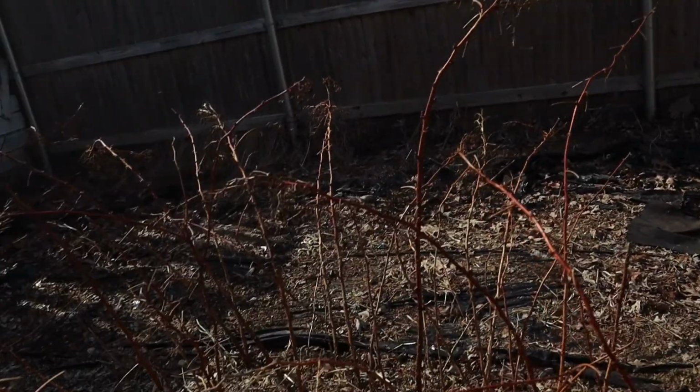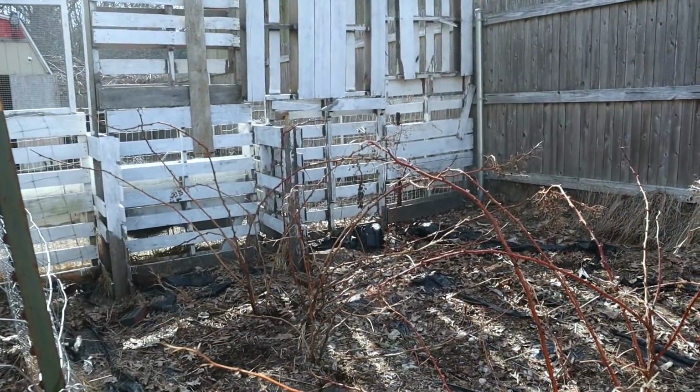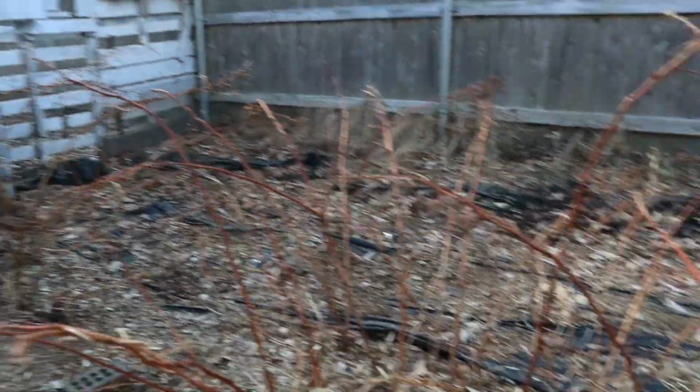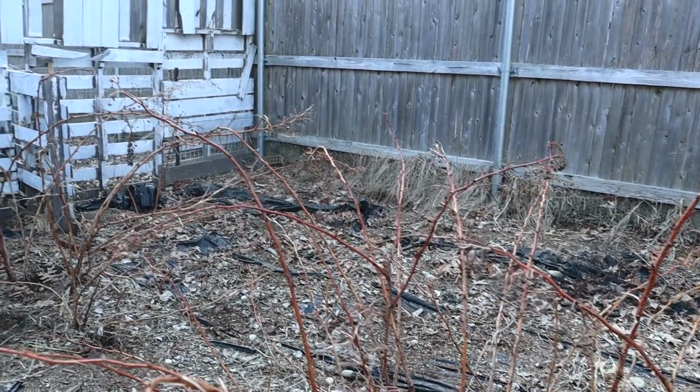I've got the chickens in the garden scratching around. They're doing a great job scratching everything up. So then when it comes time, I can pull everything up and throw down some nice fresh compost. So my raspberry bushes here, they need to get pruned and they're quite big now. So we're actually going to be setting up a trellis system this year. Whereas the blueberry bushes behind them are very small.